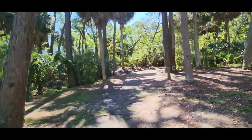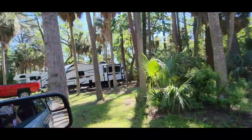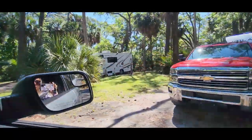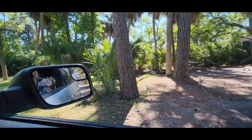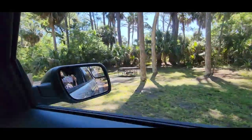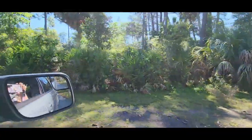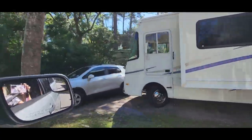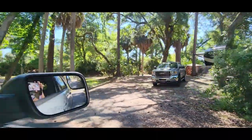Look at that site. What number is that? 187. So yes, from what I'm seeing, the higher numbers are a bit more private. But when you're picking your site, just look at the map. And the ones that are further from the beach seem to be more trees, more privacy. And the ones that are closer to the beach, you might find more convenience, or whether or not you want to be near a restroom. Just look at the map when you're choosing it. Like I mentioned earlier in the video, we took the last spot available and we're happy with it.